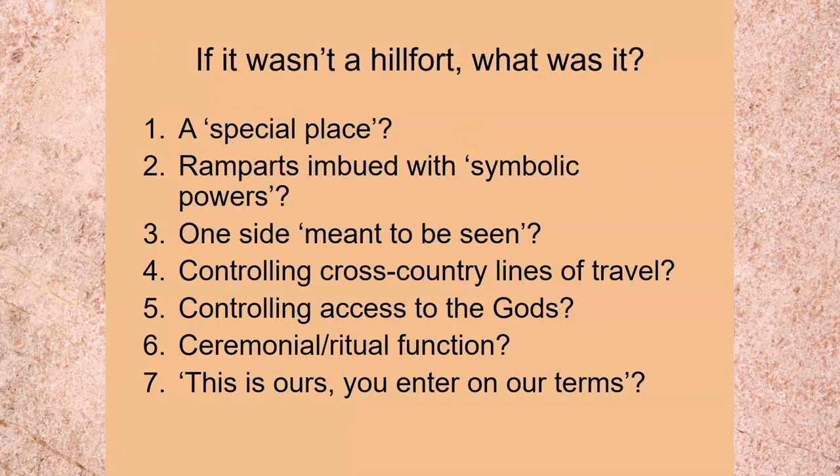So if it wasn't a hill fort, what was it? Now these seven here are possible suggestions of what it might have been, or how it might have been viewed. Was it simply somebody important? Was it their special place? Obviously a person who was at the top of the social hierarchy. Were the ramparts, the so-called ramparts, in themselves imbued with symbolic power?